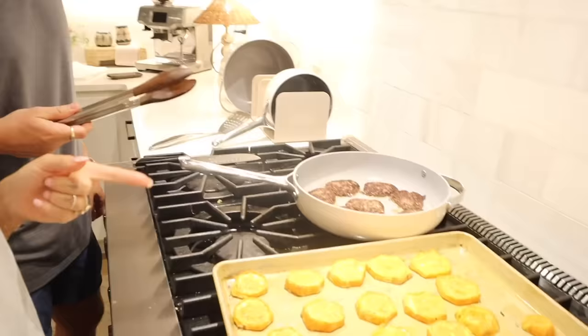Okay, Smokey's down for the night. Hunter and I are doing burger night. It's our favorite. Sweet potato burgers. Already cooked with sweet potatoes.